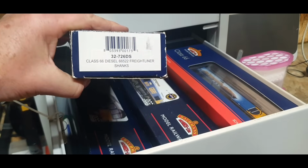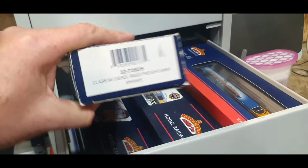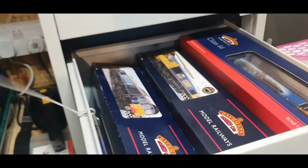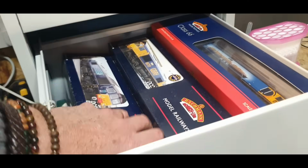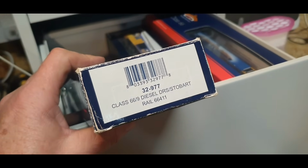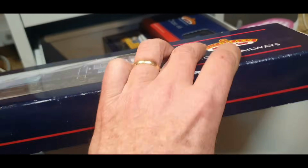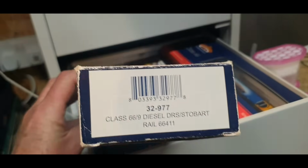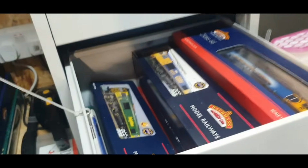So we'll start with 66522 Freightliner Shank. I know about that one. That's the two-toner that I had to sort out because someone put the wrong chassis on it. Yeah, they did, honestly. This is the Stobart one. This is getting rare now. There's 66411 in its Stobart livery. I don't know if you've ever seen it, but look it up. Just Google it. It's a superb livery, and I just had to have this one.